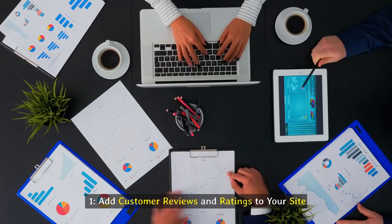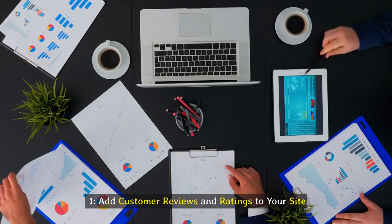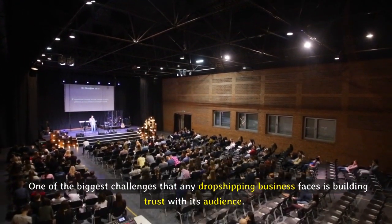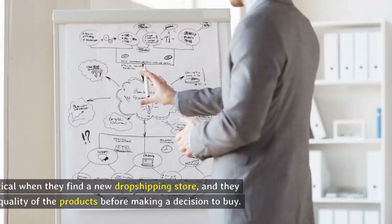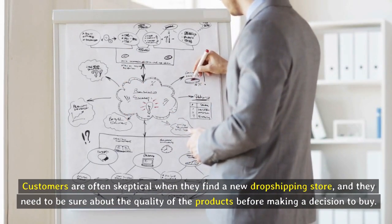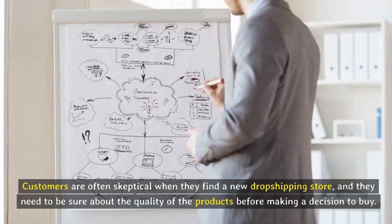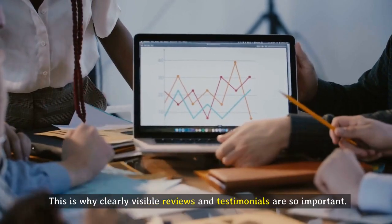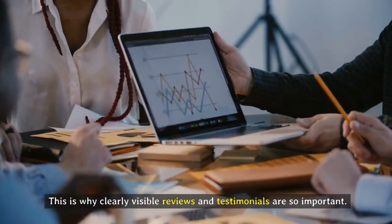1. Add customer reviews and ratings to your site. One of the biggest challenges that any dropshipping business faces is building trust with its audience. Customers are often skeptical when they find a new dropshipping store, and they need to be sure about the quality of the products before making a decision to buy. This is why clearly visible reviews and testimonials are so important.